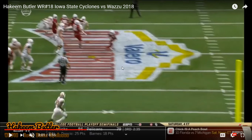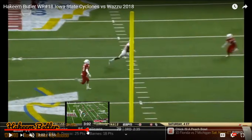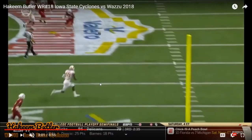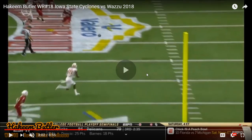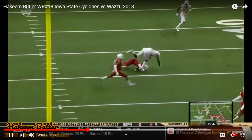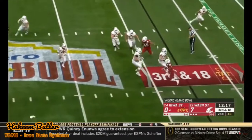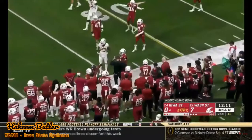Nope, not yet. Love how he's able to create so much separation. And given the fact that he was under that much pressure, that's actually not a bad throw from Kemp. Yeah, really nice job of creating the separation. I do want to see how he hauls this in real quick. Yep, uses the hands to bring that up. Nice play. Nice play by Kemp to get that off.